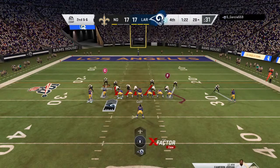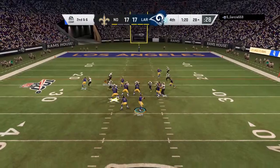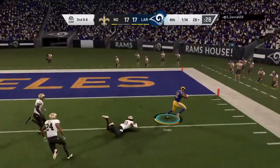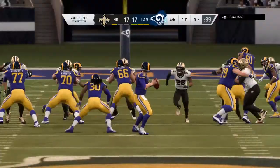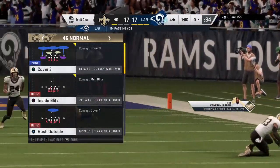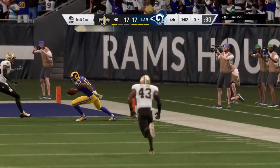Goff now to throw. He gets it to Cooks. And they will eventually get him down, but he's inside the 5 all the way to the 3. 25 yards that time. Well, I guess at the very least, they got the tackle from keeping him out of the end zone. Yeah, you're looking for that silver lining, aren't you?